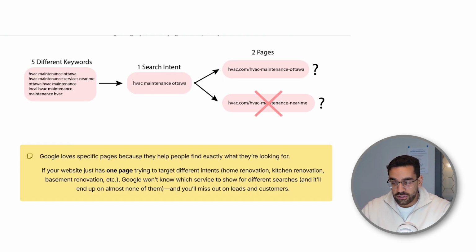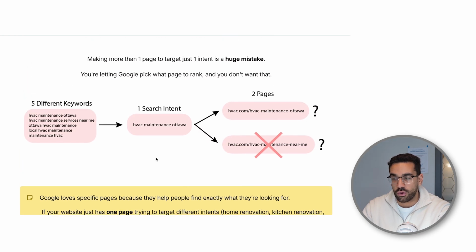Google loves specific pages because it helps people find exactly what they're looking for. If your website has just one page trying to target too many different intents, like home renovation, if I try to make one page to target home renovation and kitchen renovation and basement renovation, Google won't know which service to show this result to, and it'll end up showing on none of them. So basically the whole idea is you want to make a page for every single intent.